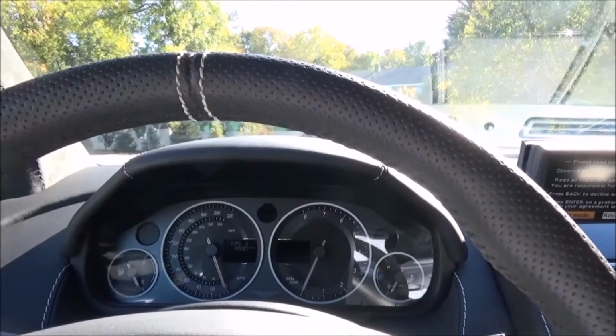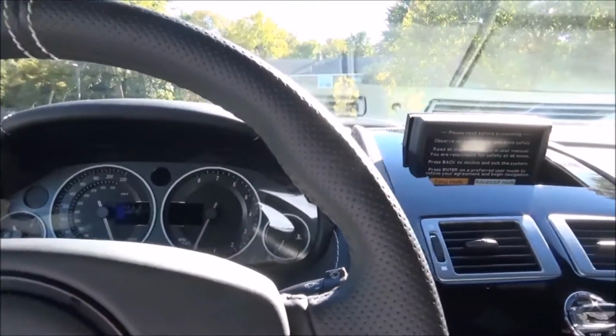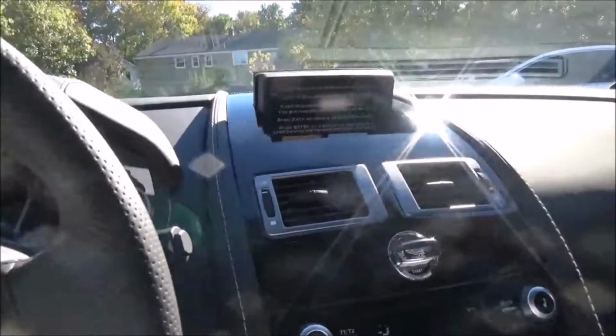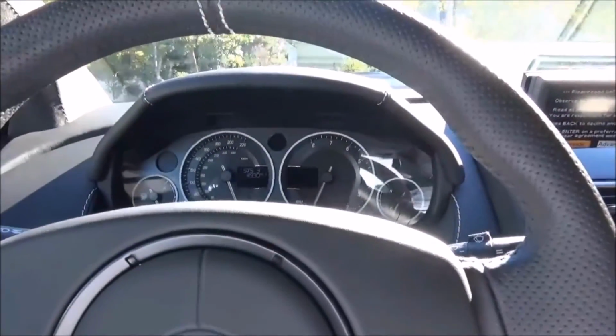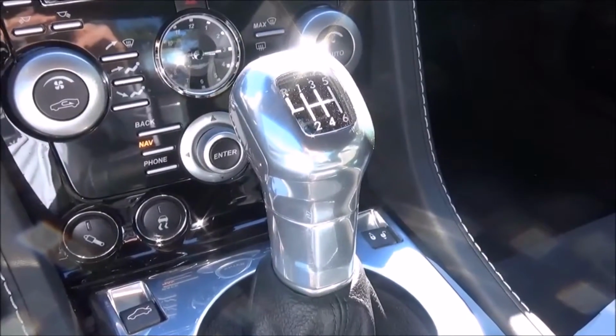The 2009 Aston Martin DBS. If you follow this channel, you know one of my favorite brands of car, maybe my favorite brand of car, is Aston Martin. And what I love about the DBS is this. In the United States, you get a stick, a 6-speed manual.